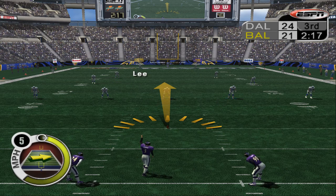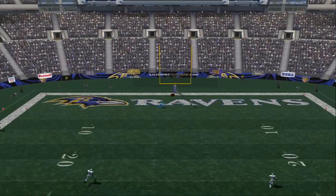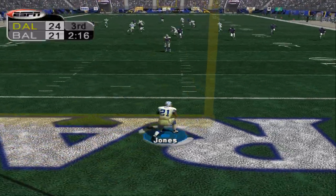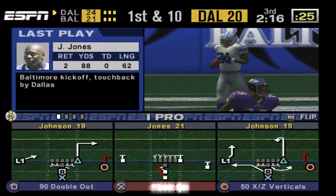The ref gets the signal and we're set. Stover booms a beauty here. Jones downs this in the end zone for a touchback.